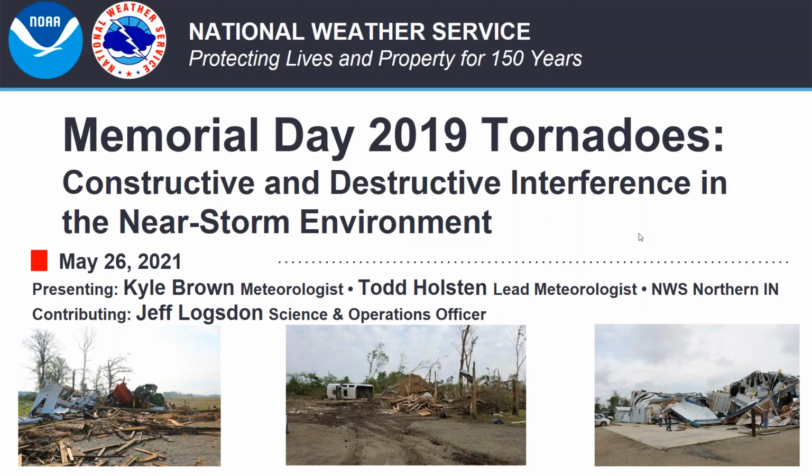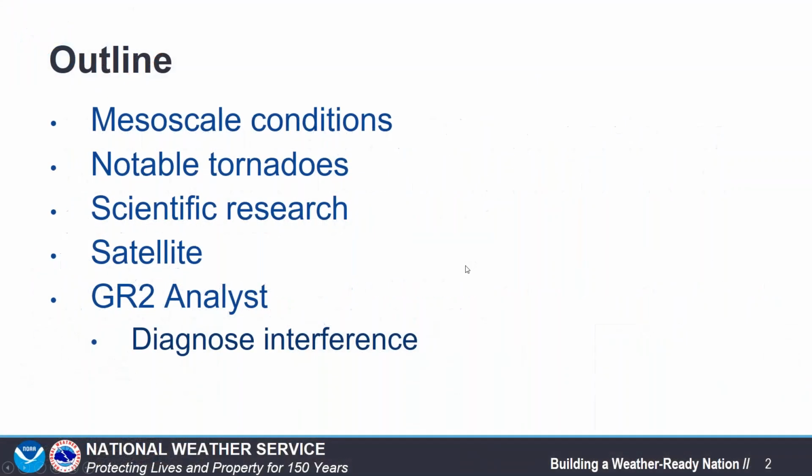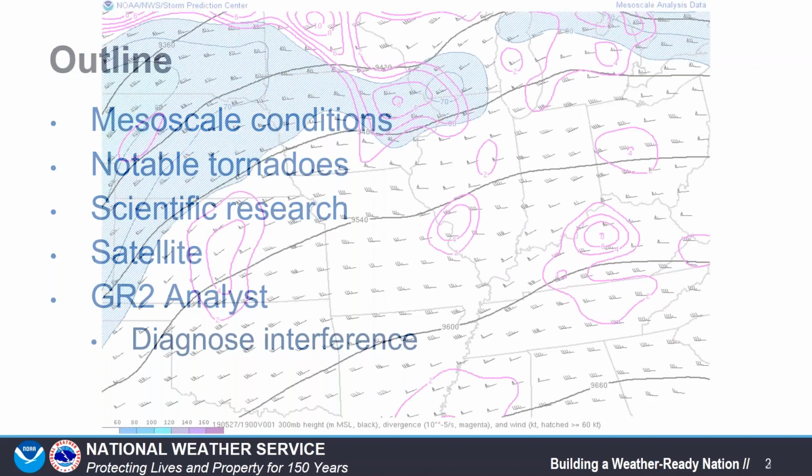But if you turn to the next slide, a brief overview of what's to come. It wouldn't be a case study without looking at some mesoscale conditions, so we'll take a look at some maps from that event. We'll talk about the 2 strongest tornadoes that were within our CWA from that event. We'll also get into some scientific research as related to storm mergers and the constructive and destructive interference with that. Turn to some satellite, and then we'll also get into some GR2 Analyst to look at some of those storms as well.